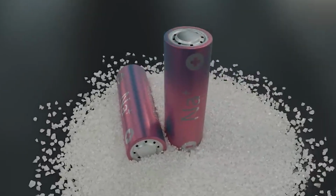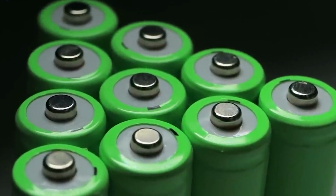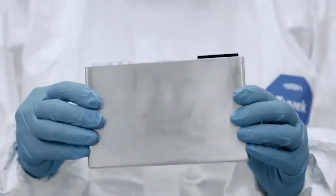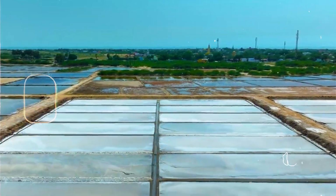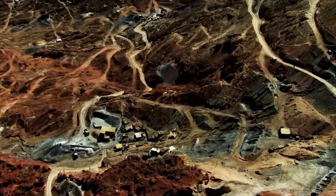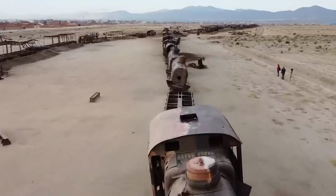Experts predict that sodium-ion technology could replace up to 40% of current lithium-ion applications, diversifying and strengthening the global battery market. Unlike lithium-ion batteries, which are vulnerable to supply chain disruptions and geopolitical tensions, sodium-ion batteries rely on sodium, a resource that is abundant and widely available. This reduces dependence on rare and expensive materials, ensuring a more resilient and secure energy future.